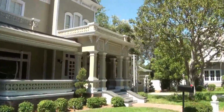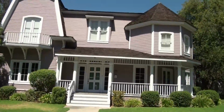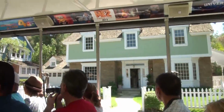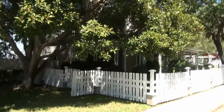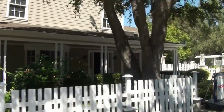And the house in the middle, the yellow house, belonged to Susan and her husband Mike the plumber. That was Terry Hatcher and James Denton. And the last house on the left here belonged to Tom and Lynette Scavo. That was Doug Savant and Felicity Huffman. They lived there with their 5 kids. See the treehouse in the backyard.